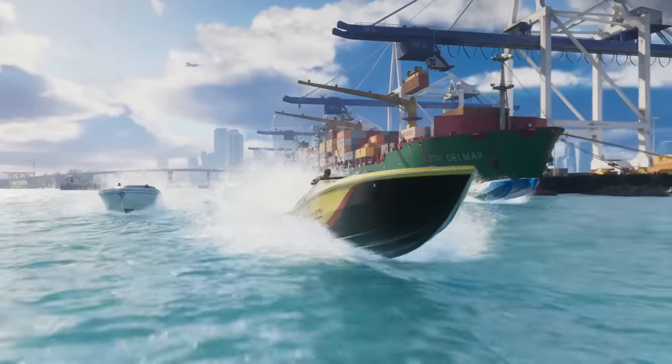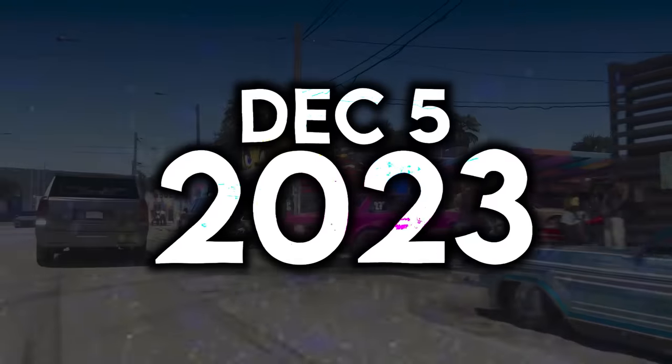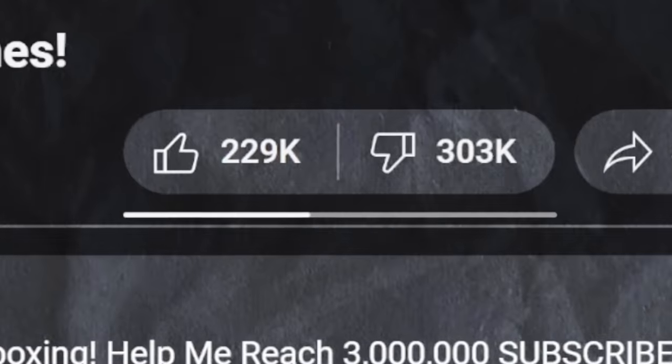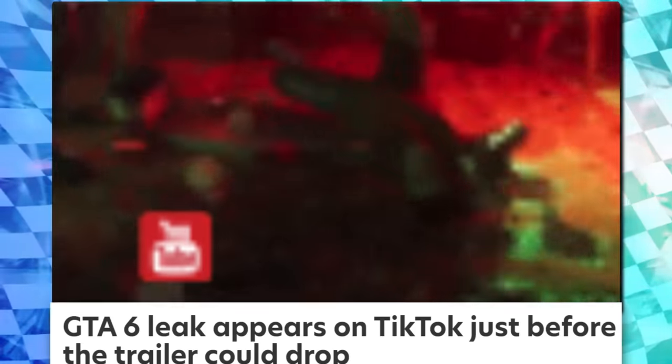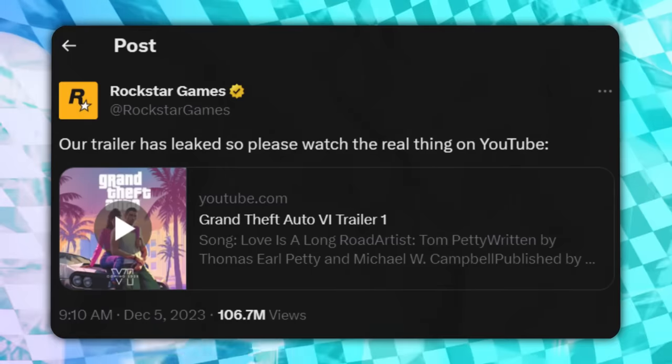But then even last month, when the trailer for GTA 6 was finally scheduled to come out on the 5th of December 2023 after 10 years of absolutely fuck all info about it, some dude just posted a super low res version of it on TikTok a day before. So then Rockstar just went fuck it and dropped the whole thing a day early.